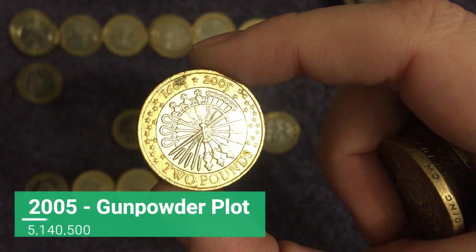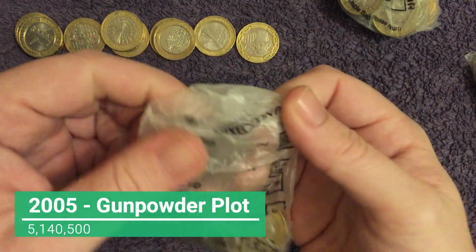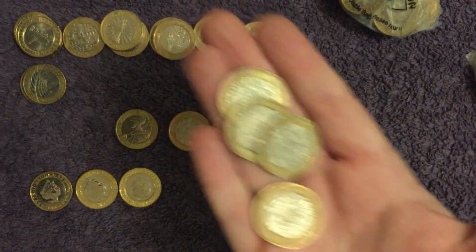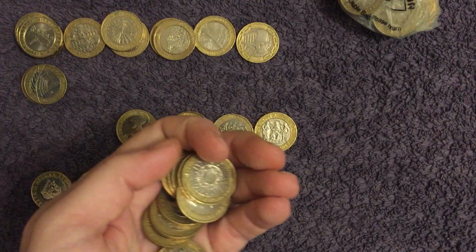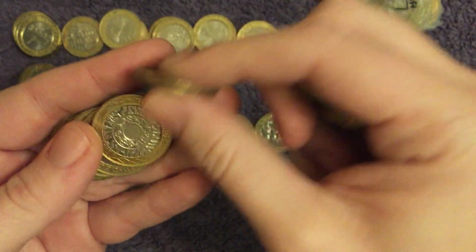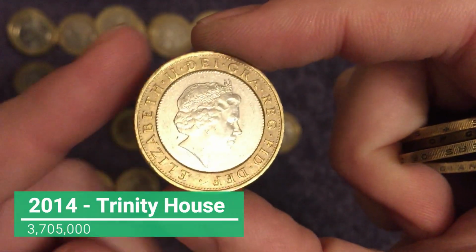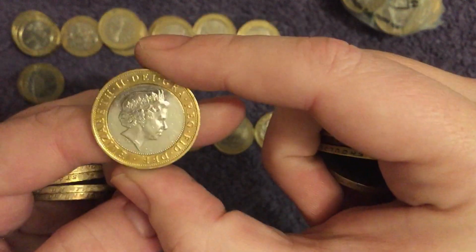There's another Gunpowder Plot, 400-year anniversary. Oh, here's a bit of a light bag. Oh, this is where some of the others have come from. So I knew there wasn't 10 in that handful that we had earlier. Nothing there. There's a Trinity House. That's one that we like to keep. Becoming more scarce, I think. So we'll pop that there as well. It's not an amazing find.